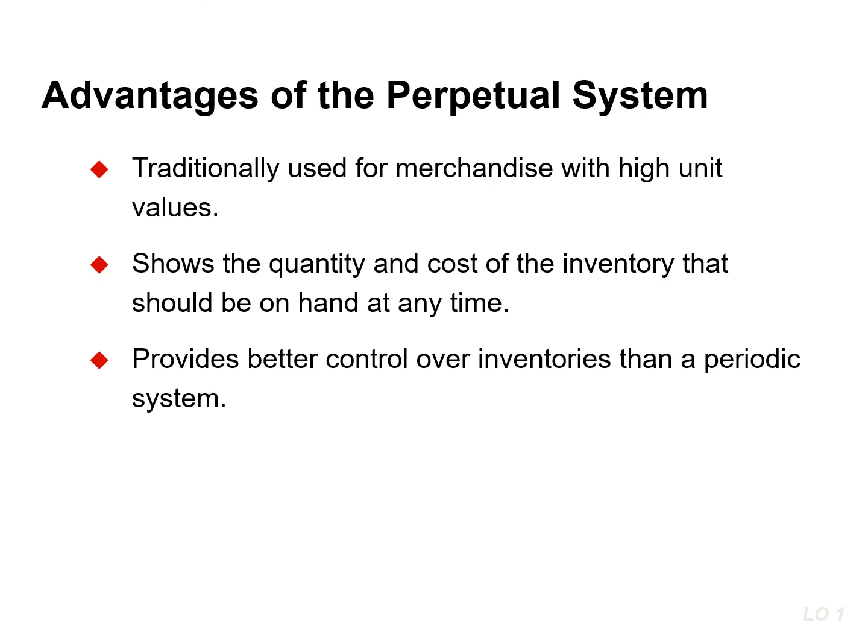This system provides better control over inventories than a periodic system. Since the inventory records show the quantities that should be on hand, the company can count the goods at any time to see whether the amount of goods actually on hand agrees with the inventory records.